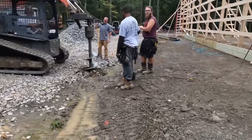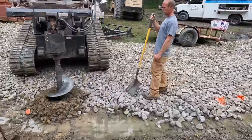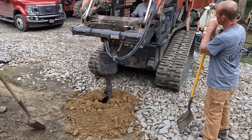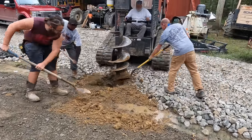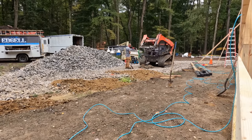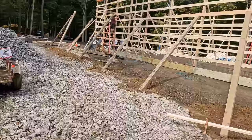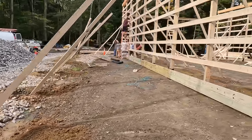Well, they were gonna set trusses first thing this morning, but we had some rain last night, so we're gonna start framing out the lean-to. Guys are quick, man. They drilled the holes and before I know it, they turn around, they have the post already dropped in here. Gonna have a lean-to on this thing before we know it.